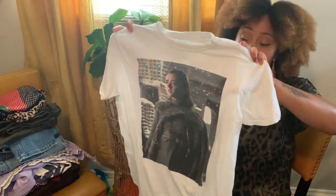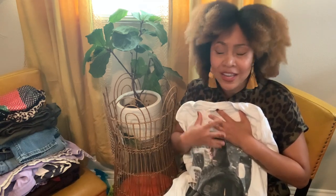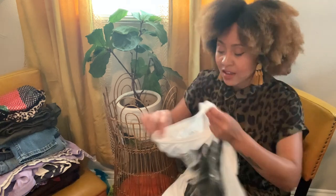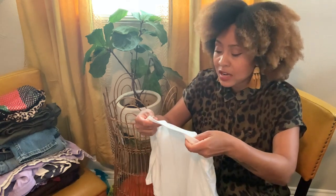I still to this day want to get a tattoo of the needle. This is only for those who know Game of Thrones, but this was in the men's section. She is the baddest. The baddest. And I saw this, and I knew it had to be mine. This, of course, Game of Thrones, it's a size medium.